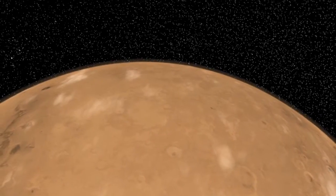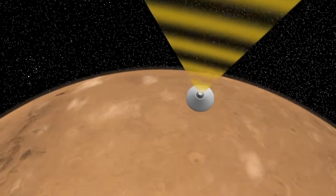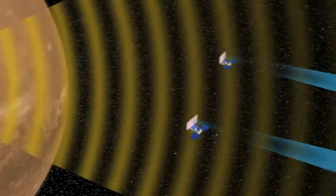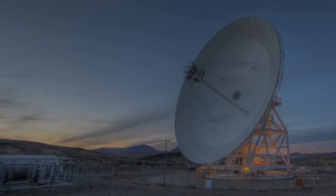When InSight gets to Mars, it will be going through the entry, descent, and landing sequence, and each of the Marco spacecraft will be there to witness this landing on Mars. The Marco spacecraft will be relaying data back from the InSight lander to NASA's Deep Space Network.